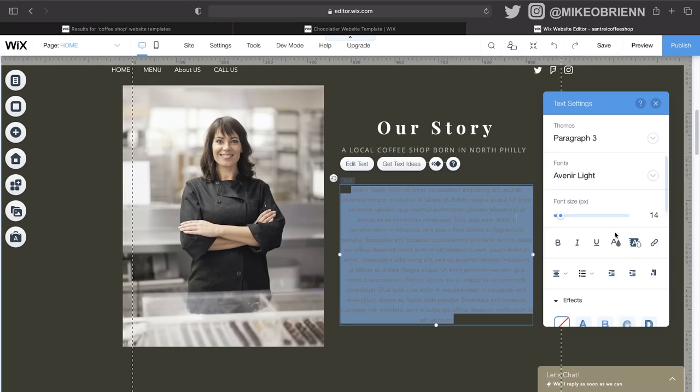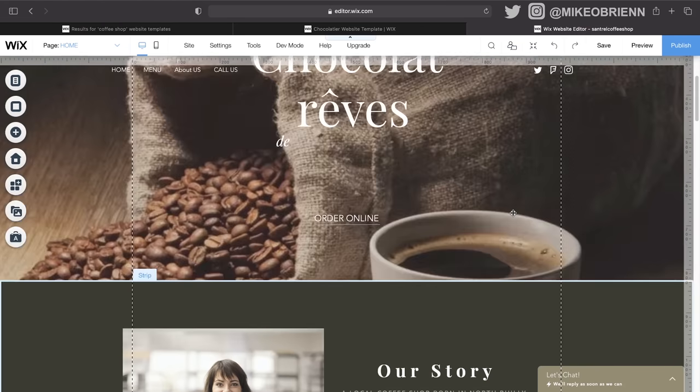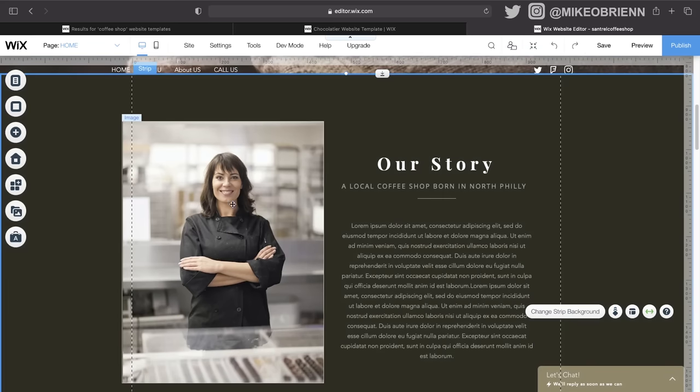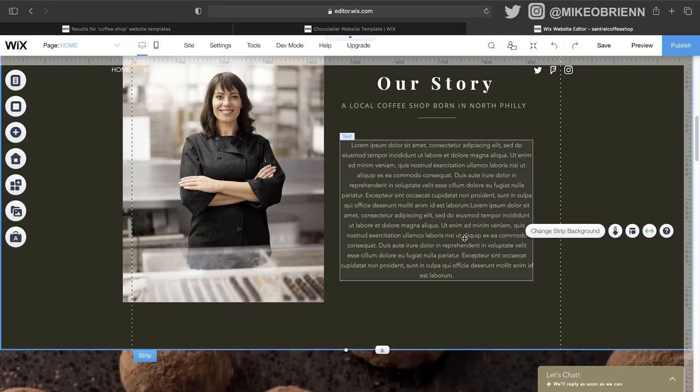Same thing with this one, we can edit the text. Go down there and make this one slightly lighter. It looks like a grayish brown. It's hard to say what that is, but regardless, I think that looks a lot better. Now, actually, I like this even better than the white background. I think the picture really pops now, and I really like how this is starting to look. So that's this section right here.